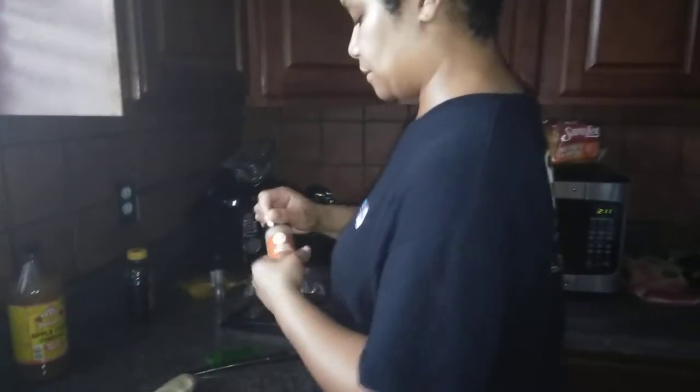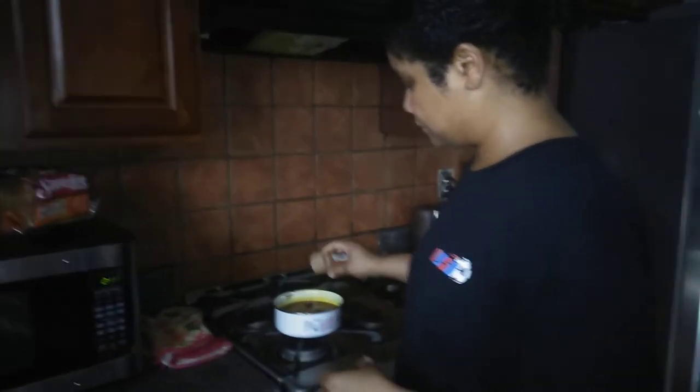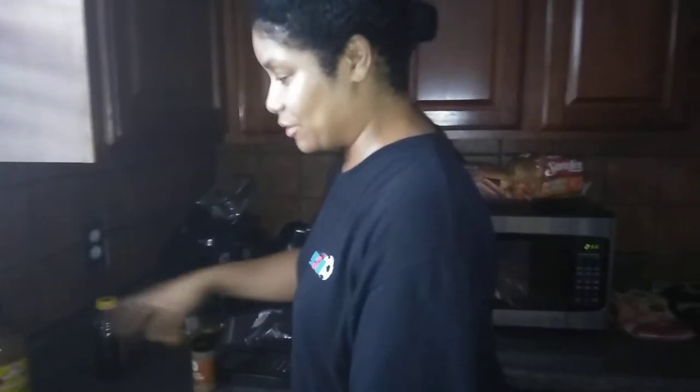And then I'm going to put some cinnamon. Girl, you look like you're doing black magic. After everything boils, then I put a tablespoon of apple cider vinegar in my drink and some honey. Well, I guess you need something to get all that down.